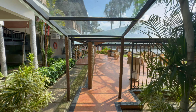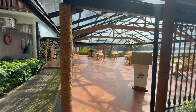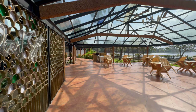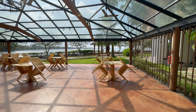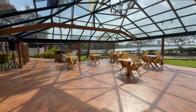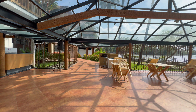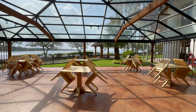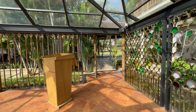And this is the specialty seafood restaurant called Pearl Spot. It's only open in the evenings, I think 7 to 11. So, if you guys like seafood, this is where you need to come and try it out. And Pearl Spot fish is locally known as karimin, and is an iconic freshwater fish in Kerala and is often referred to as the state fish of Kerala.